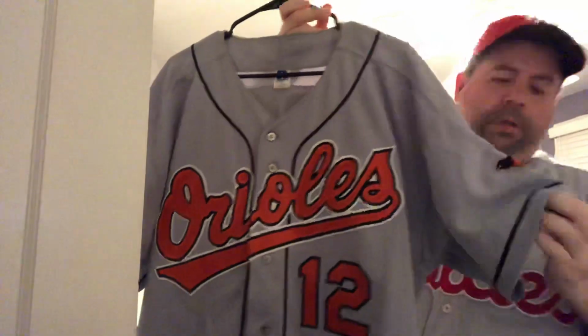Baltimore Orioles. Again, the standing bird with the dot I. '96 All-Star Game. Robbie Alomar. Number 12.